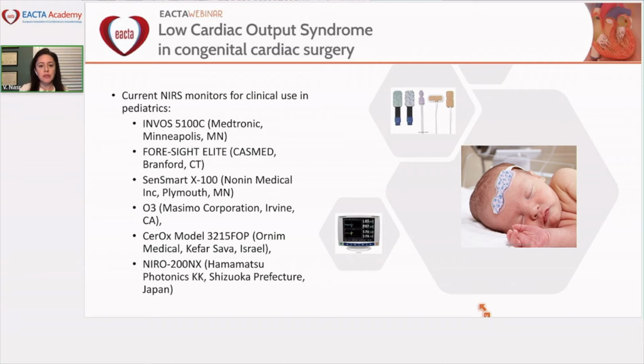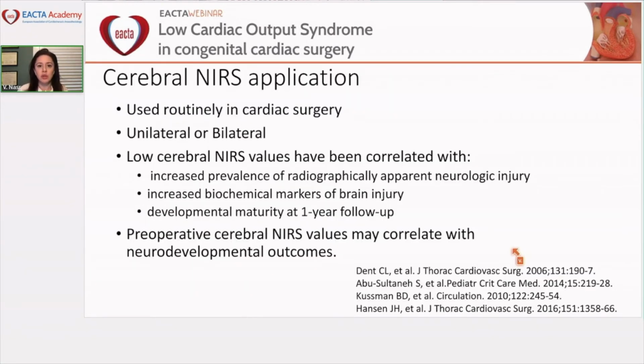And so the most common use of NIRS, as known, is the cerebral NIRS application. It is used in pediatric cardiac surgery. It is used unilateral or bilateral. And there has been enough evidence showing that a low cerebral NIRS has been correlated with increased prevalence of radiographically neurologic injury, increased biochemical markers of brain injury, or even developmental maturity at 1-year follow-up. Preoperative cerebral NIRS value may also correlate with neurodevelopmental outcome.